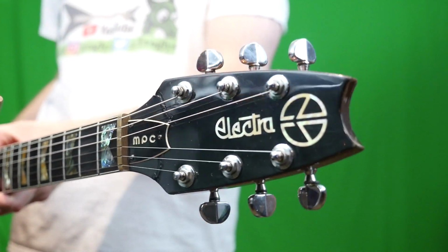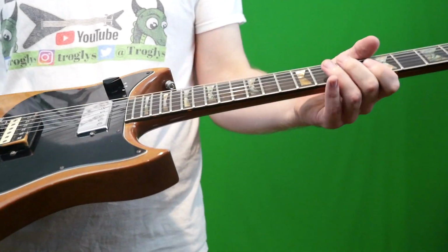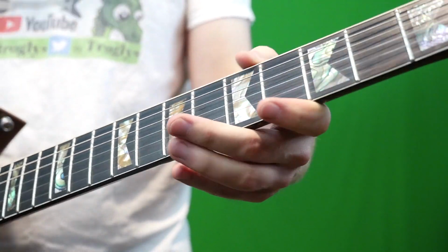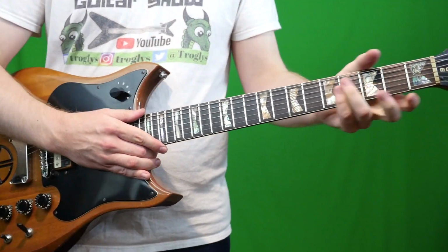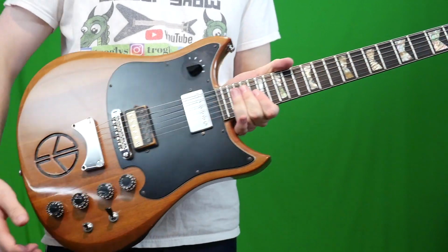This really does feel like I'm playing a high-end Gibson in construction. It's got all these fancy features with the abalone inlays, the multi-bound neck with tortoise shell and cream. It just looks so beautiful. But the neck, it's nice and chunky. The finish is feeling good. This is definitely a super quality instrument.